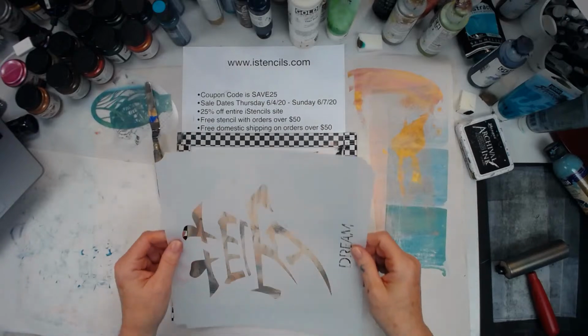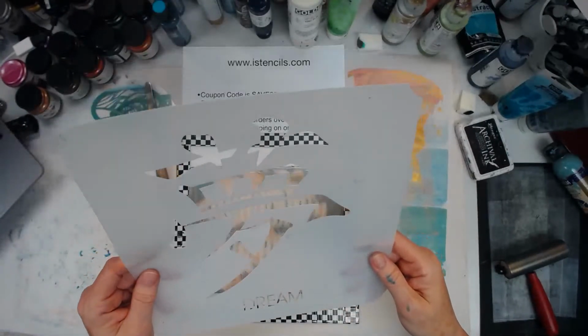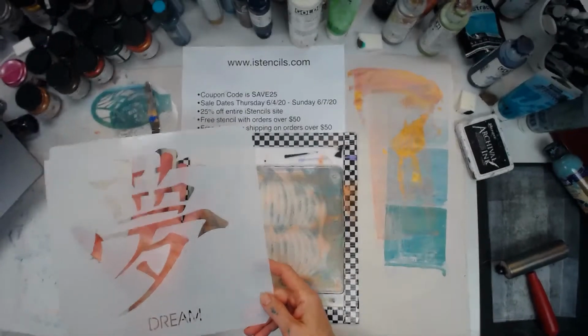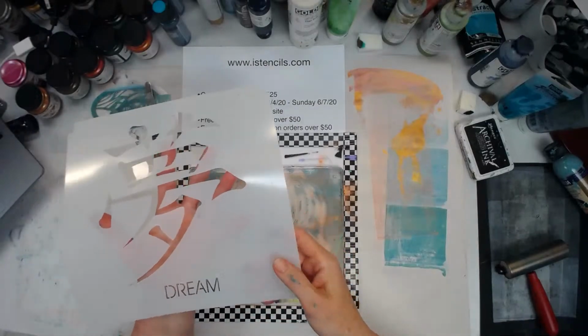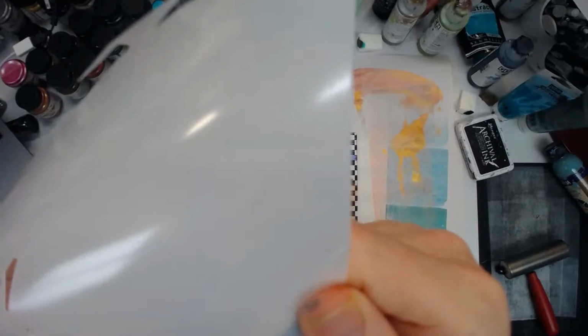I wonder if this will fit on my plate. Yeah, they have a lot of stencils like this on iStencil that just have Japanese script for words that are kind of motivational words. This one's called Dream. And it's 890007.